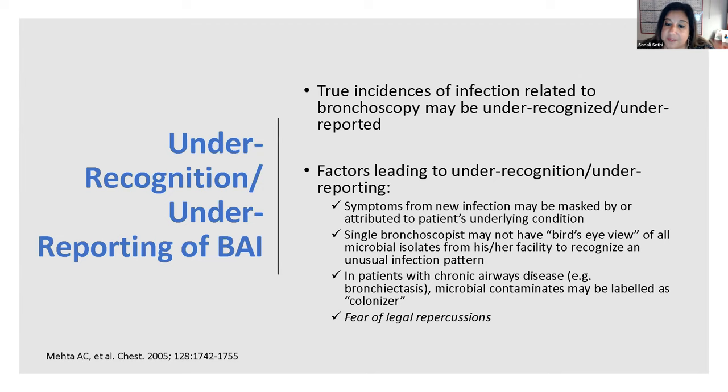As a bronchoscopist, you may not actually know all the microbial isolates that are in your facility to recognize an unusual pattern. So you may not be picking up on the pattern of what's going on when an infection is recurring again and again. Microbial contaminants very easily get labeled as a colonizer by a lot of us. And of course, there's always the fear of legal repercussions that we each have.